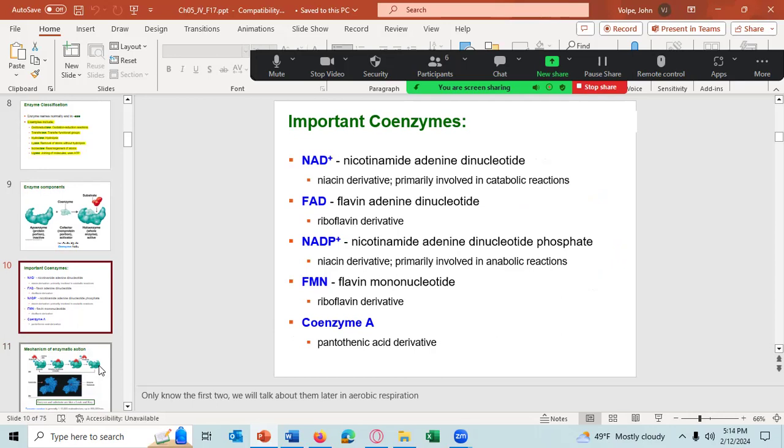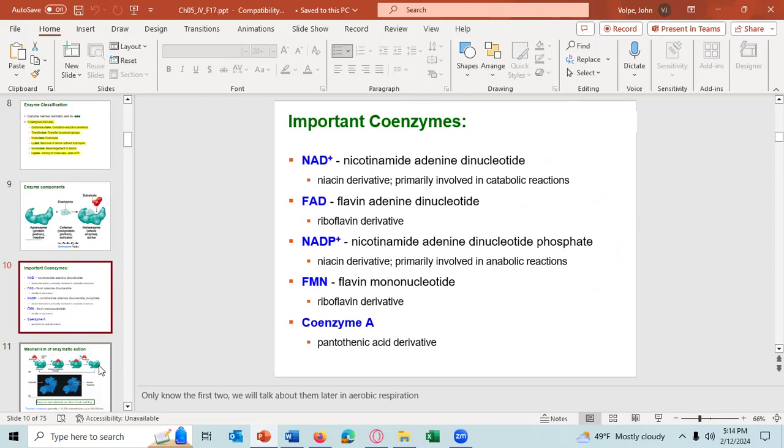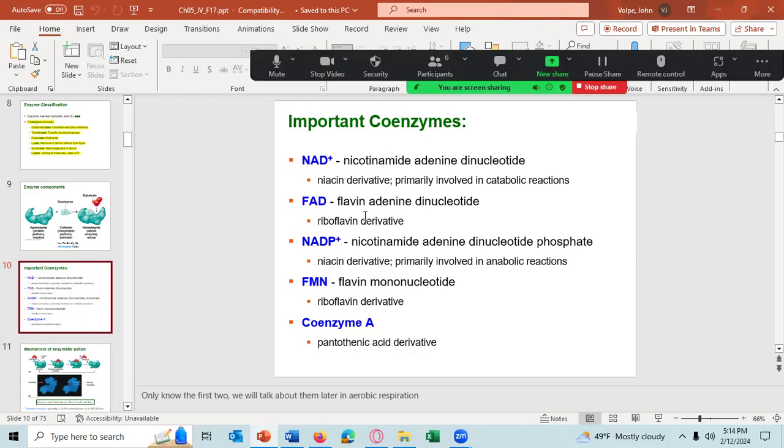When we're talking about aerobic respiration, we'll talk about NAD+, this nicotinamide adenine dinucleotide, a niacin derivative, which is involved in catabolic reactions primarily. And what we'll talk about is it's involved in aerobic respiration. And then FAD, that's flavin adenine dinucleotide, and it too is an enzyme or coenzyme, whatever you want to call it, which is important in aerobic respiration. And that's why we will talk about these two enzymes. The other coenzymes, we're not going to talk much about them, if at all. We won't talk about NADP+. That coenzyme is found in photosynthetic cells, like plant cells.